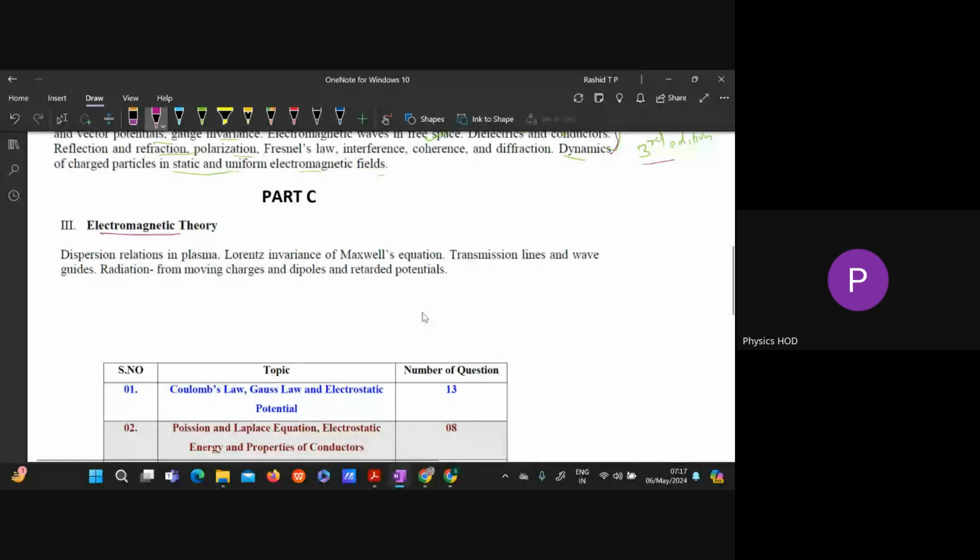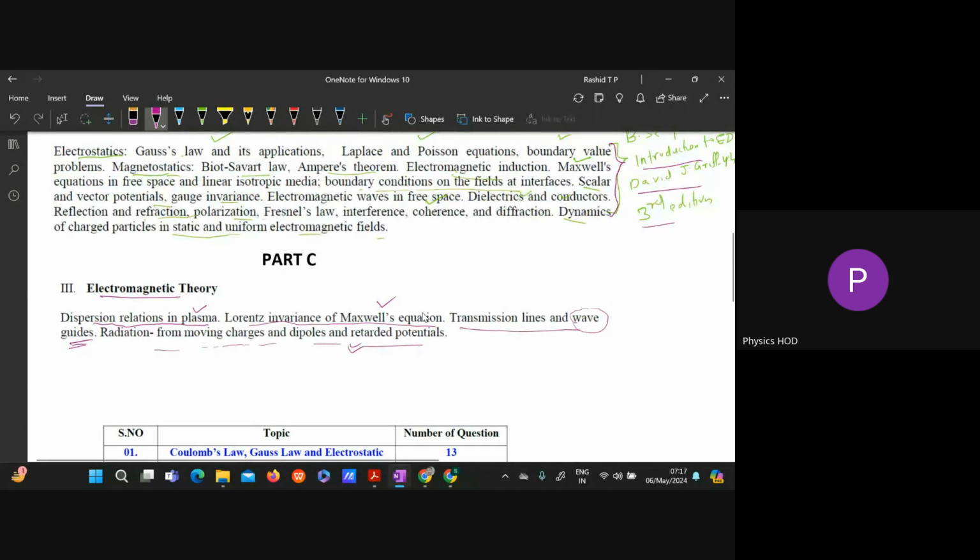Special relativity in plasma: I think we have not seen any questions so far from this topic. Lorentz invariance of Maxwell's equations: questions have been asked from this topic. Transmission lines and waveguides: we could see a large number of problems asked from waveguides. Radiation from moving charges, dipoles and retarded potentials: a few questions you can see from this topic as well. For part C questions, you will get 5 marks.